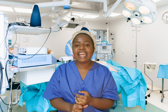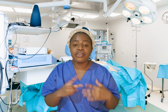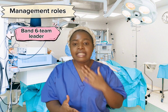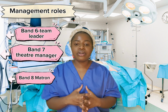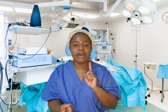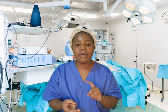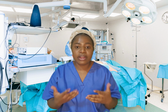So the first thing I want to point out is there are two ways to progress. So you can progress going through to the band 6, which is a team leader, and band 7, which is theatre manager. So with those roles, you're more involved in the management of the theatre. So you're overlooking how theatres are run, you're overlooking the team as well, how the skill sets are mixed, you're making the rota, which is very important. We need those people to run the theatre suite.